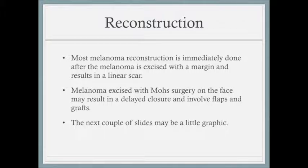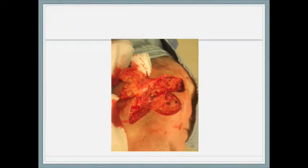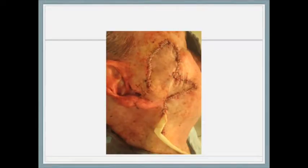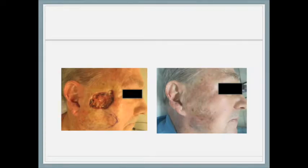The next couple of slides may be a little graphic, not in the Kim Kardashian sense, but in more of a physical sense. So this is a patient that we had recently that had slow Mohs surgery for a Lentigo Maligna, and we kept taking stages until the Lentigo Maligna was cleared. This is after clearing of the melanoma, in the middle of the reconstruction, and this is immediately after the sutures were put in and a drain was placed. And this is him about 6 weeks after the surgery. So he went from a relatively large defect on his cheek, temple area, to a reasonable cosmetic result.